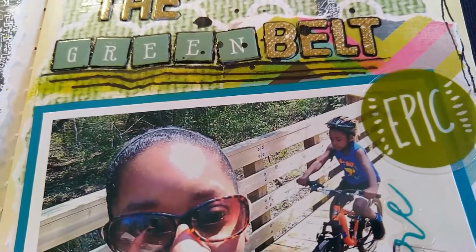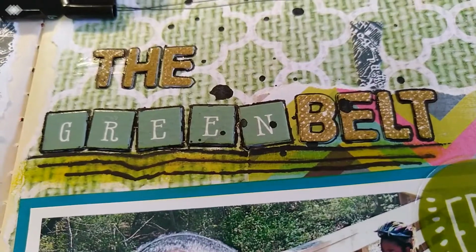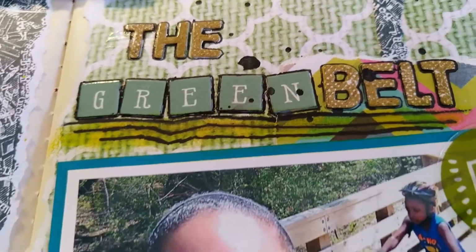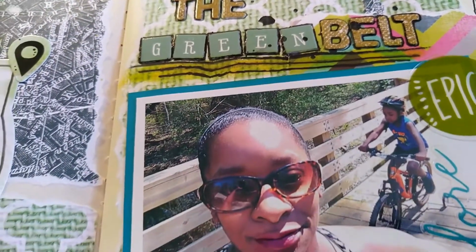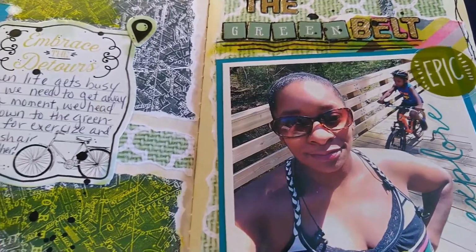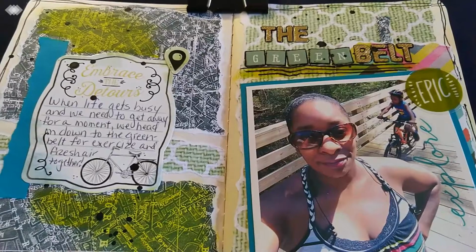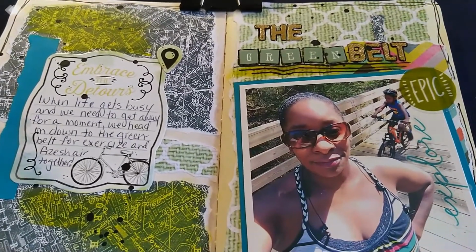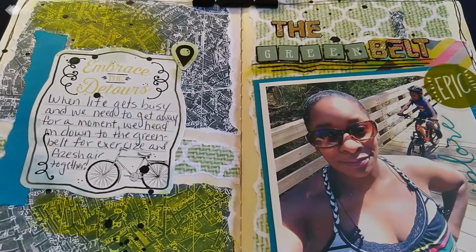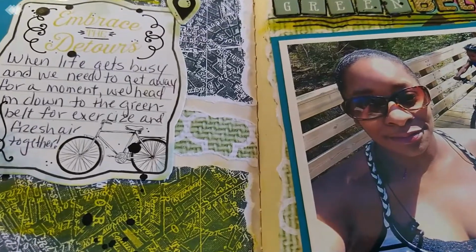Now the Greenbelt is miles and miles of trails around our city and throughout, and you can get on it in different parts of the city and using a bike or a scooter or skates or a skateboard or just walking or jogging, go from one part of the town to the other. And so quite often on busy days, my son and I will take a break and hop in the car, drive down to the trail, and just get some exercise and some fresh air and actually hang out together. And so we enjoy doing that.